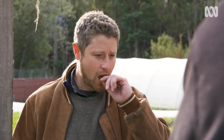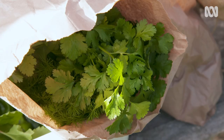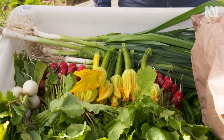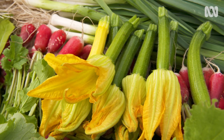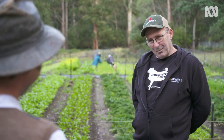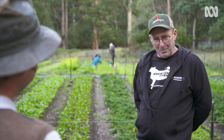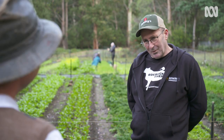And for the chefs, we can rapidly change to a different crop if they need a different crop because of the amount of beds that we have, and the chefs really like working with us. It also gives the families that take our food the same quality of food that's going to these top restaurants. And it gives scope for a lot more creativity in their kitchens because they're having to think about maybe some produce that they wouldn't normally get from the shops.